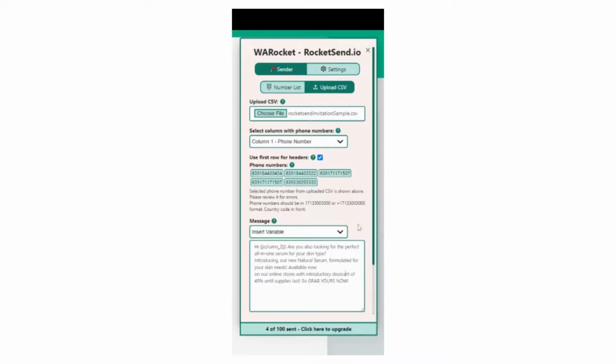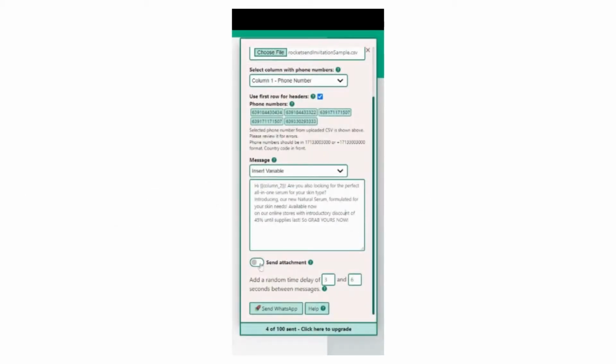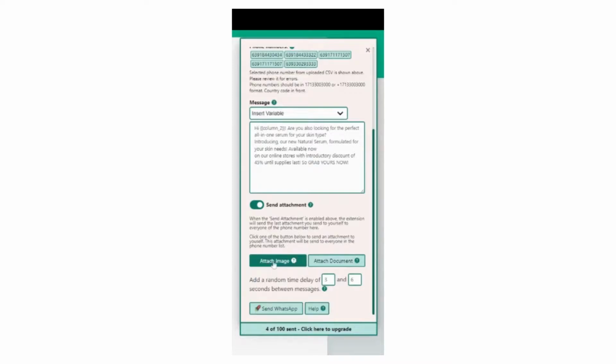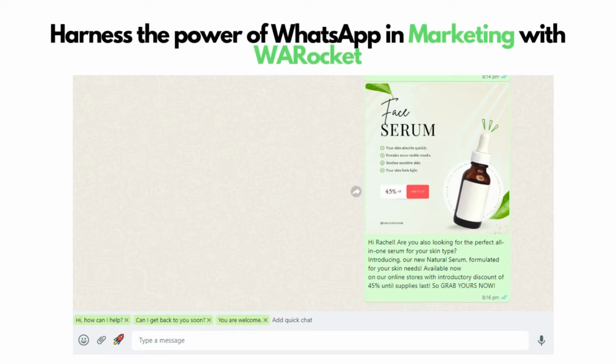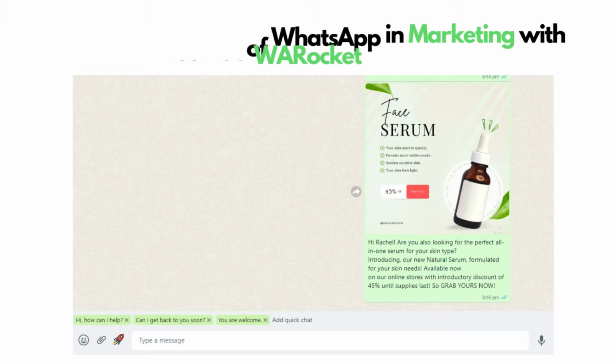And after constructing the message, we will now be attaching the image. To do this, just click the Send Attachment toggle button and click the Attach Image button. And after all has been set, click Send WhatsApp. And that's it. With these easy steps and using the RocketSend.io Chrome extension, you'll be able to promote your products and services to your customers via WhatsApp with ease and personalization.